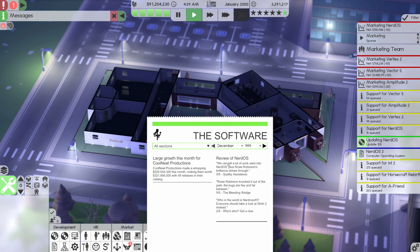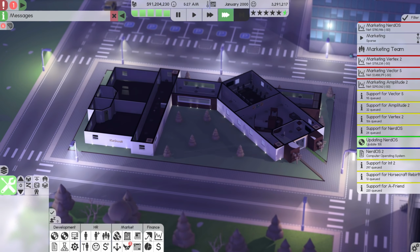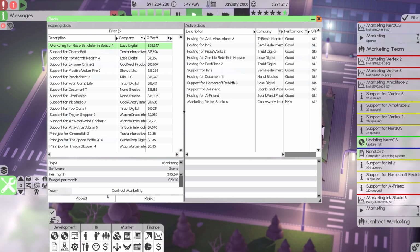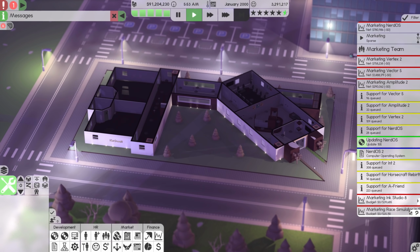Review of NerdOS. Tell a lot of work went into it. Not good really, is it? Ink Studio 8 wants some marketing though, so let's take that for contract marketing, I guess. In fact, have we finished all of our contract marketing? I think we have. Yeah, we absolutely have. Let's go ahead and take some more and keep that rolling for the contract marketing team.